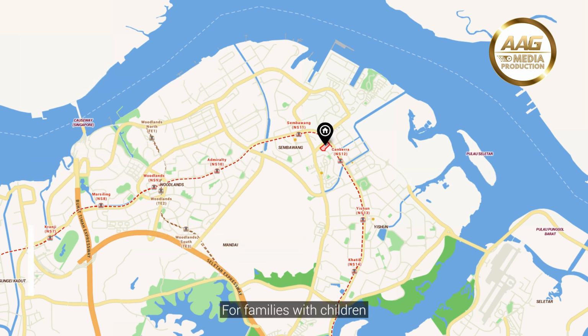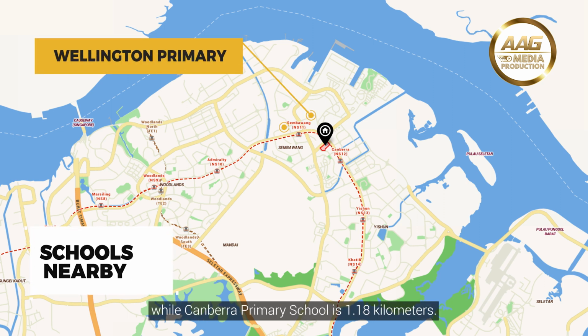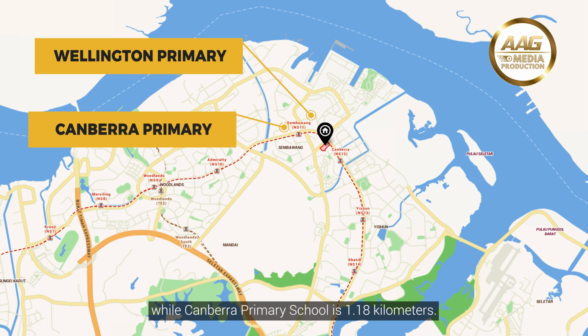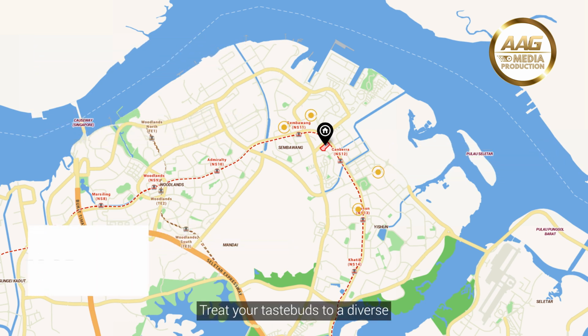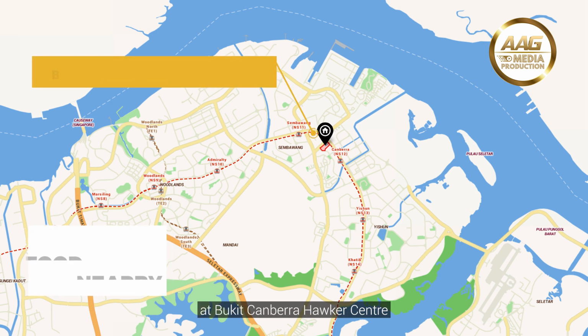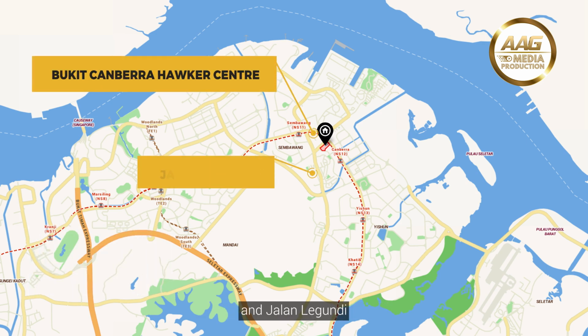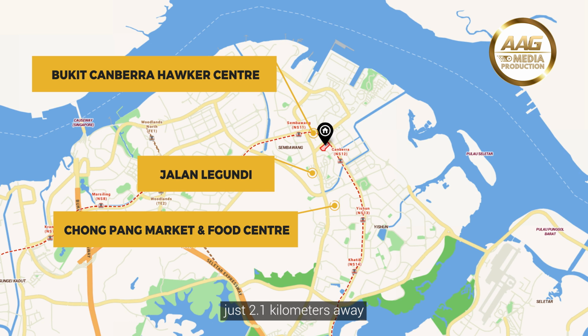For families with children, Wellington Primary School is just 0.65 kilometers away, while Canberra Primary School is 1.18 kilometers. Ahmad Ibrahim Primary School and Chongfu Primary School are also within a short distance. Treat your taste buds to a diverse local culinary experience at Bukit Canberra Hawker Centre and Jalan Legundi, both within a short distance. Chong Pang Market and Food Centre, just 2.1 kilometers away, also has plenty of options.